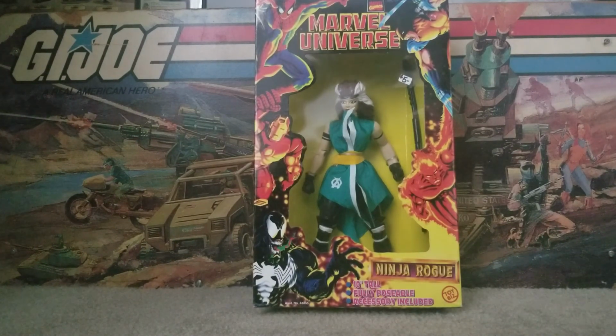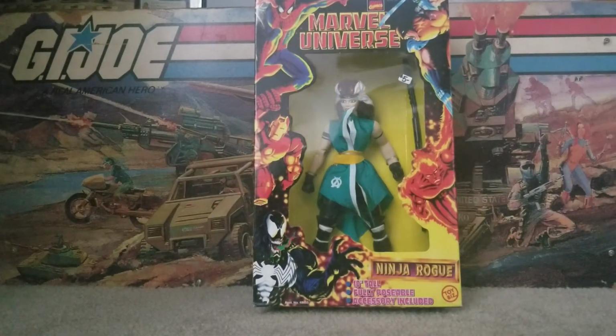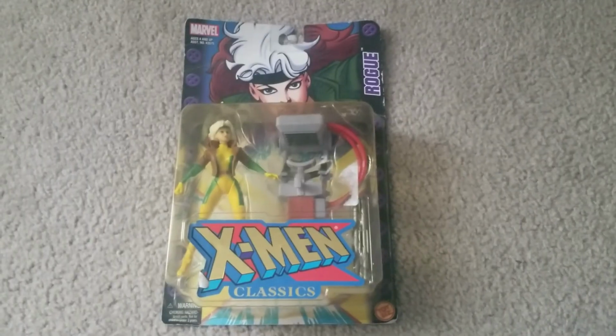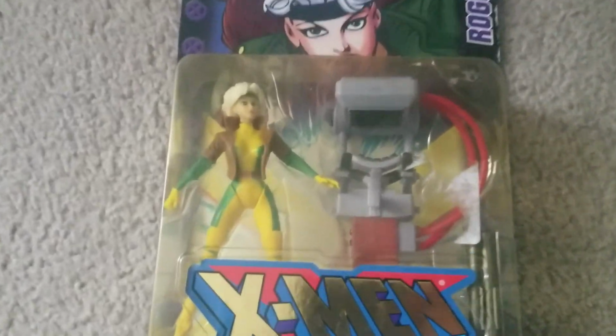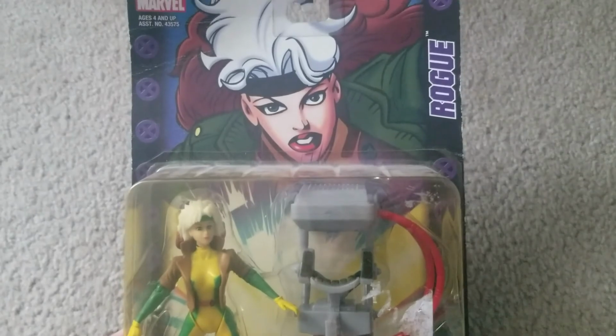I open a lot of them on this channel because there's just a lot, and you get them for pretty darn cheap. Like I got this for $5. So this is a Ninja Rogue. I don't really know a whole lot about Ninja Rogue. I know about Rogue. I've never really seen her in her ninja format. This is probably what you think of when you think of Rogue, minus the big, crazy missile launcher.